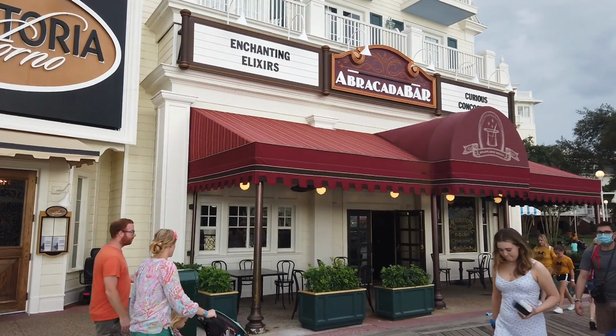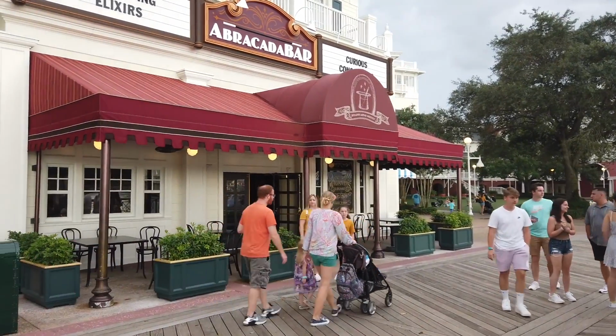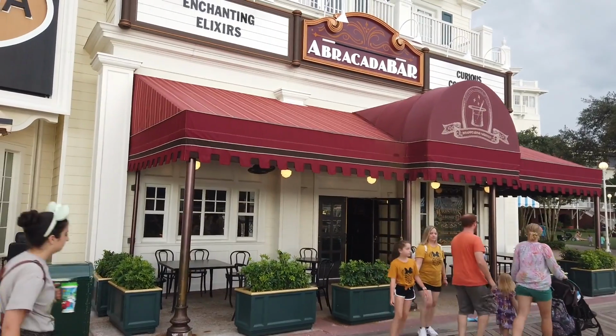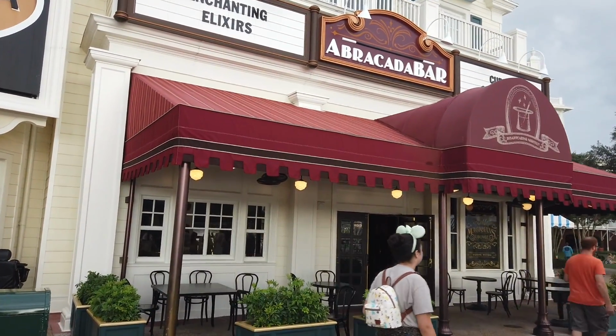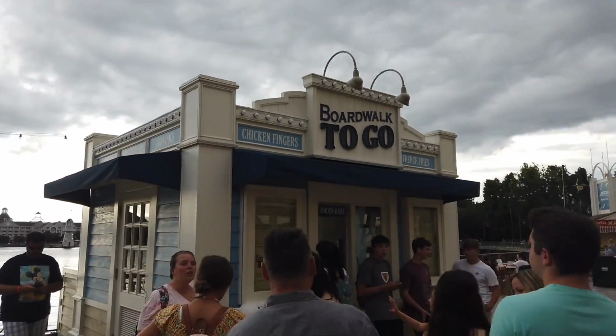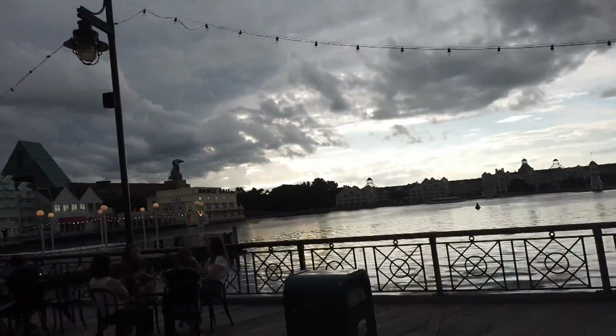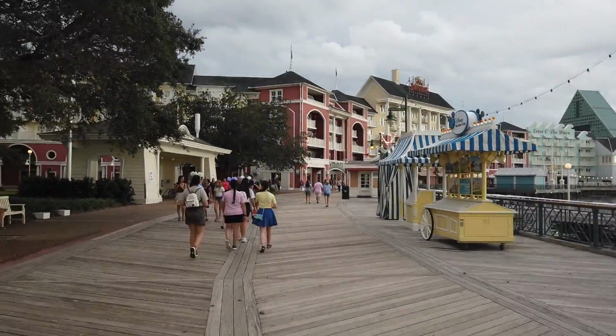Next up, we are passing Abracadabra, which we are going to stop by right before dinner for a drink because this bar is very unique. It's magician themed. I'm super excited. I can't wait to stop by with you guys. Just next door is Boardwalk To Go, which has chicken tenders and french fries, the basics, things you need to grab when you're hankering for an easy meal.